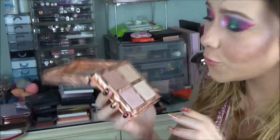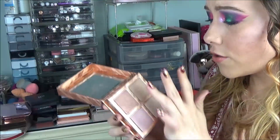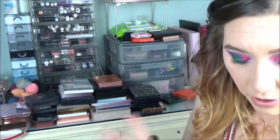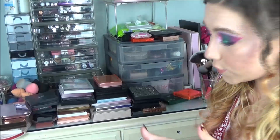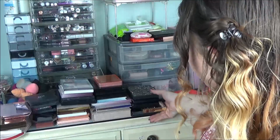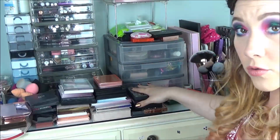This is the Urban Decay Afterglow palette. Again, these are so pretty. The formula's a little bit drier, but who can resist that shine? Oh, I'm gonna have a hard time going through these when I have to declutter them, I can tell already. Anyway, so these are all the ones that I kind of had out.